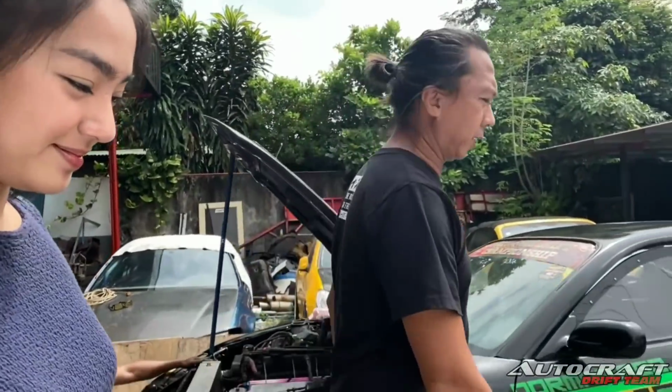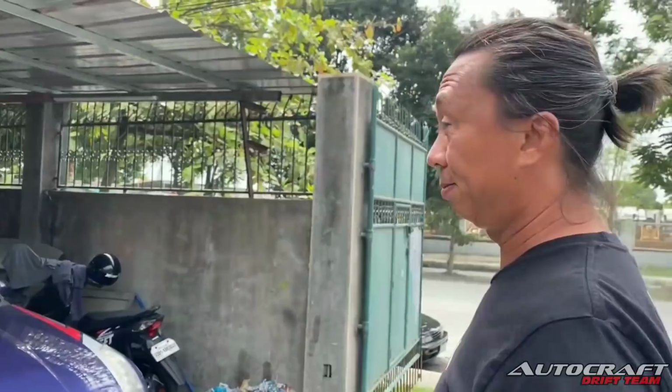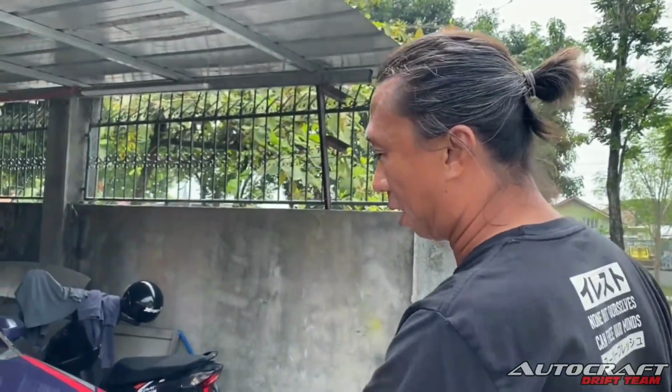Alright, so finally the 350C drift car is done. It's ready for takedown, but the windshield has cracked. So what are we gonna do? It's a good thing that we know we can find a good quality windshield in Aguila Auto Glass. So we're gonna bring the car there. We're gonna ask them to install a windshield for this car. And let's see how they're gonna do it. Follow us.